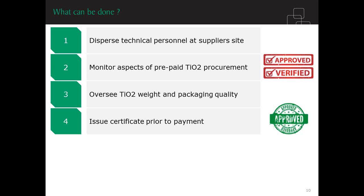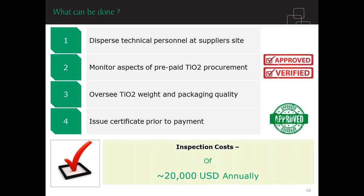At this juncture, I'm sure that all of you have a question. Now, as a buyer, do I need to spend for this procedure? Yes, of course. Nothing comes for free. A cost of approximately $20,000 is what one needs to spend in order to implement the above steps. So the next question is, will spending this $20,000 make any difference, or will it really help me achieve better savings? Let us see how it will make a difference.